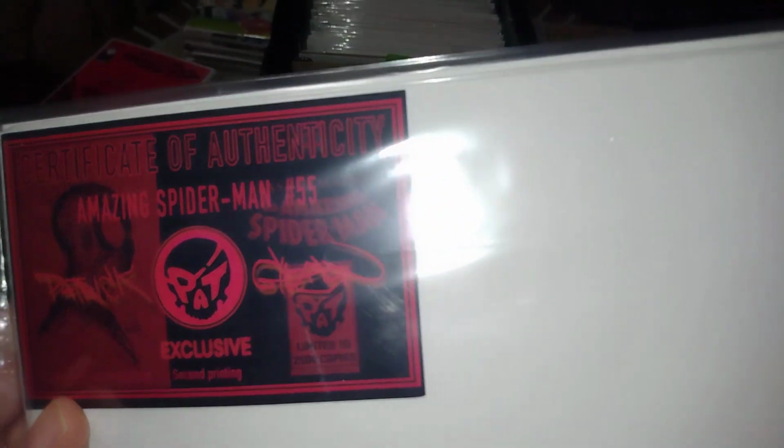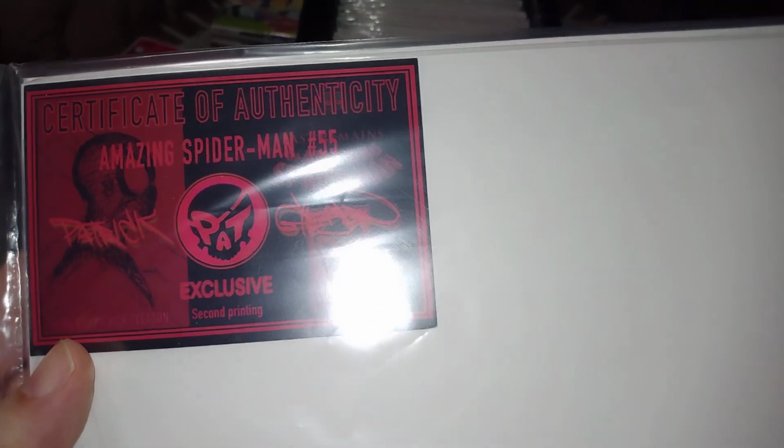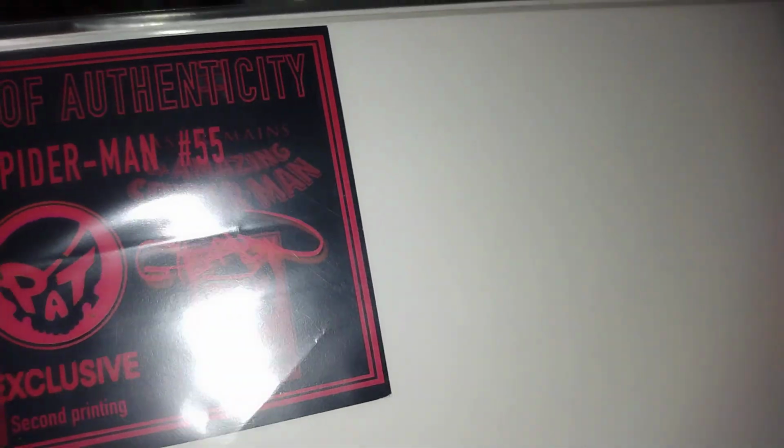And back, finally, to the private collection. I don't know how I'm going to do this because you guys want to see what this is, but it's really in there. Here's a certificate of authenticity. Amazing Spider-Man #55, signed by Patrick Gleason. The second printing, so it's a red Spider-Man.